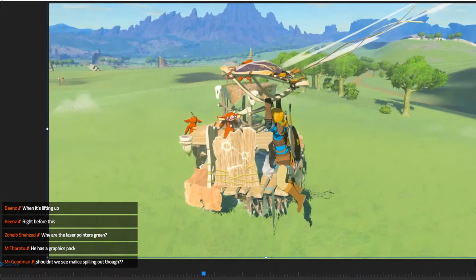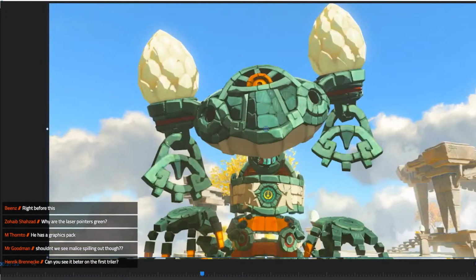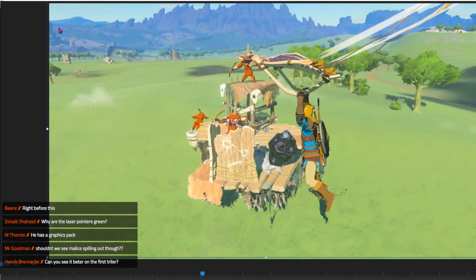Gosh darn it, come on. Frame by frame, going back. Okay, there's that piece of the castle. You can see it a lot better right here in the left-hand corner of the screen.